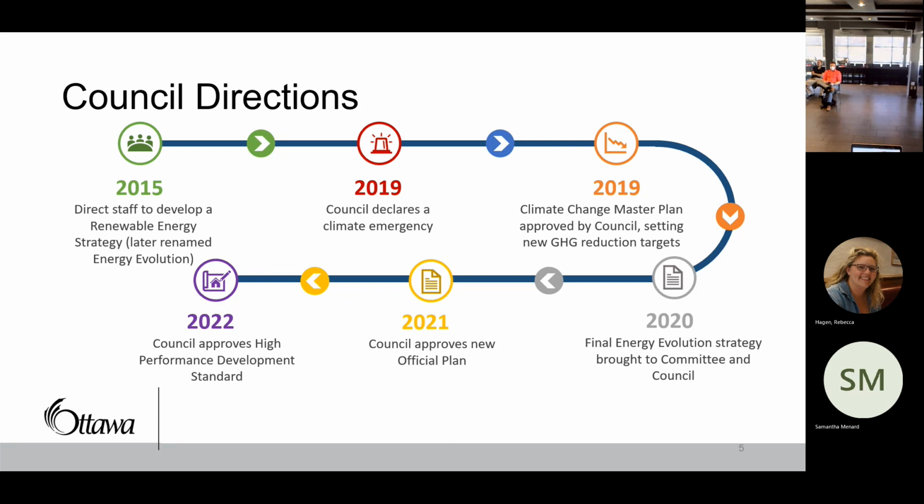In 2022, we brought forward the High Performance Development Standard, which set out the voluntary and required metrics. They are expected to come into effect by July 1st of this year. We have a report to committee and council coming. We're going to committee on Tuesday next week, so that will all get locked in if approved then.